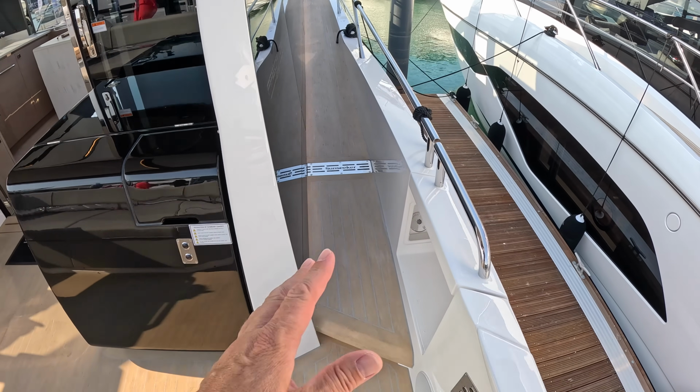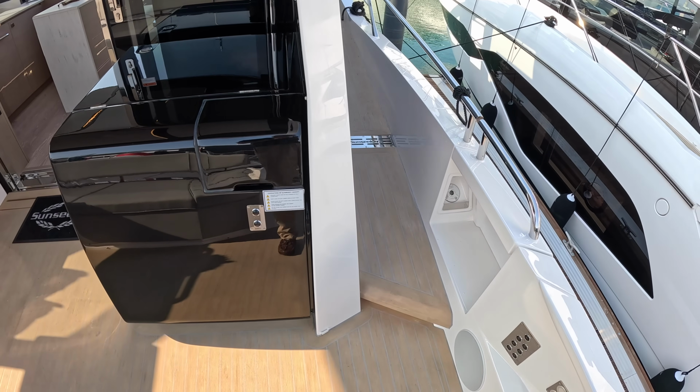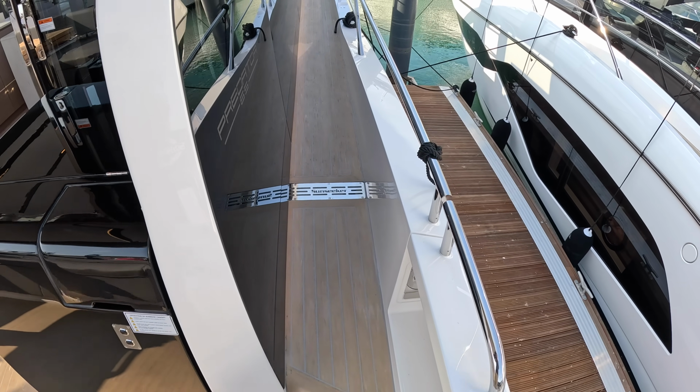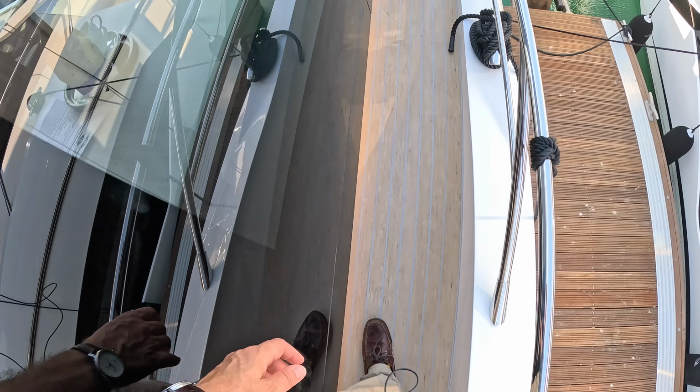This is a nice, easy walk forward. There's the one step up here. We've got side boarding gates on here as well. So if alongside a quay, that's another easy route on and off. But yeah, this is a really easy stroll around the boat.